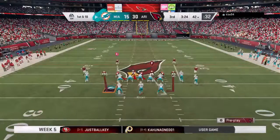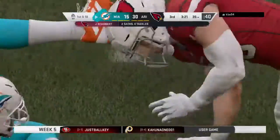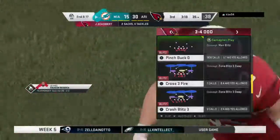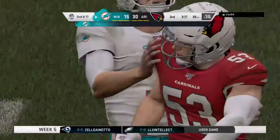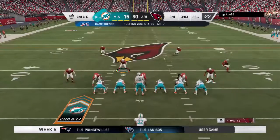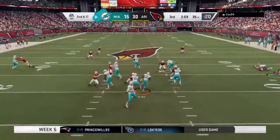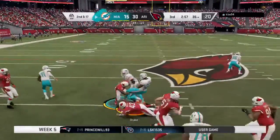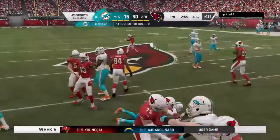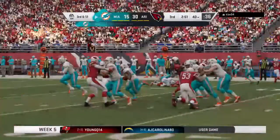Good starting field position for them as they come up 1st and 10. Now a play fake here on 1st down. Joe Schobert in there to drop him for his 11th sack of the year. Don't need it all back at once, but you figure they're going to need something here. 17 yards to go on 2nd down. Now a draw play with Drake. It'll be a gain of about 5, but they're left with a 3rd and still about 12 to go.